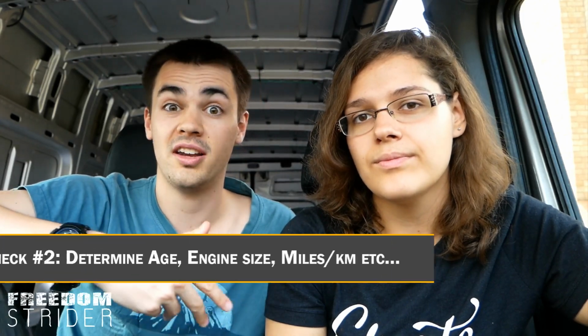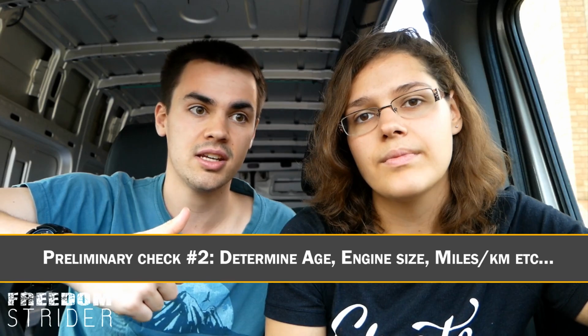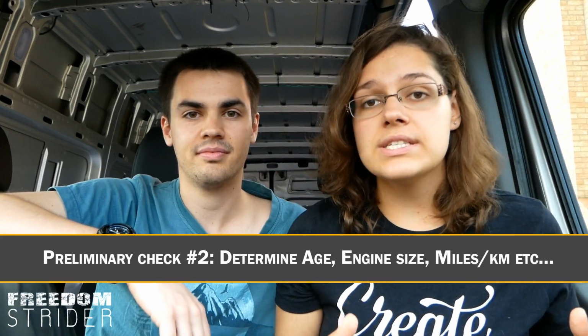So once you've figured out what kind of shell, the make and model, that you're after, then you need to decide on what kind of specs you want. So you need to decide on how many miles or kilometers the van has done. Then obviously the engine size is important, especially for a big heavy vehicle that's going to be towing a lot of weight. Then obviously consider how old a vehicle you are going to be getting. The older the vehicle, the more repairs and problems it will have, so you have to account for that within your budget.